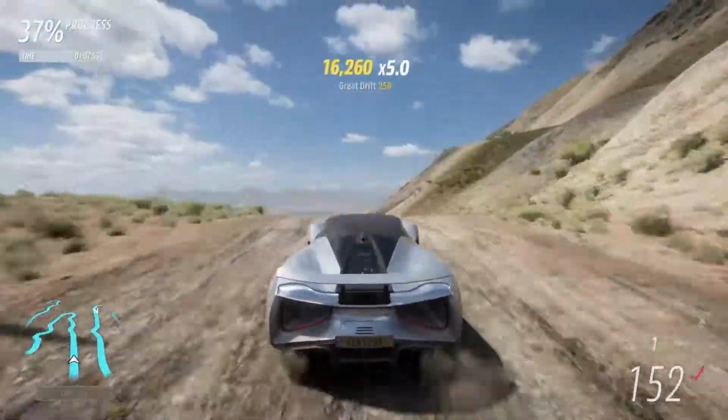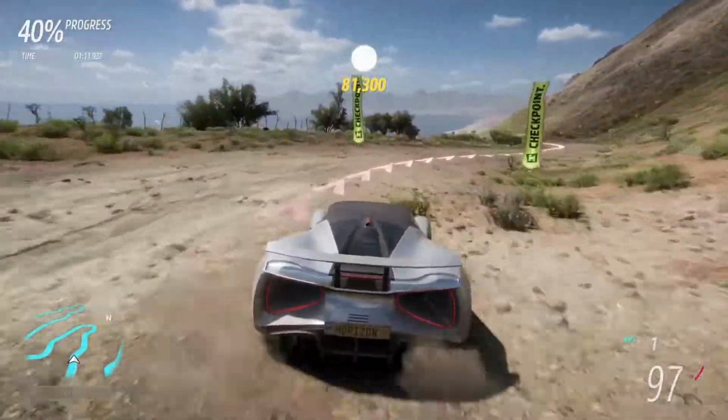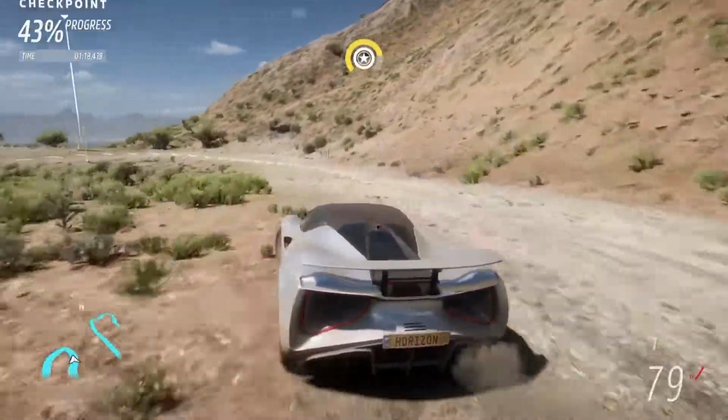Handling everything okay so far. Soaring straight and true through there. We didn't even really bounce up off the landing either, which is mightily impressive for a hypercar that is obviously low slung normally.